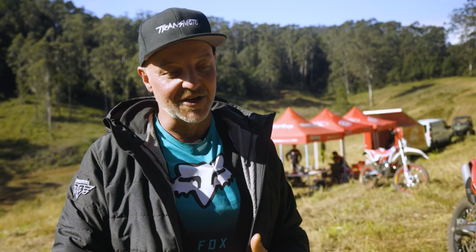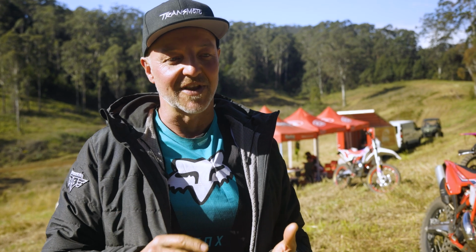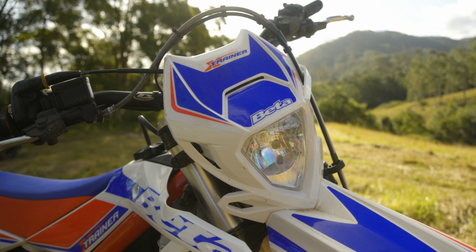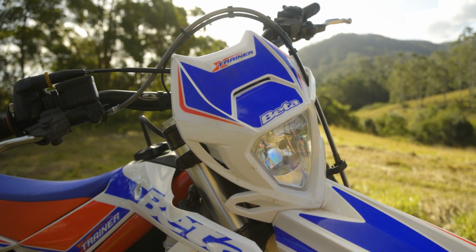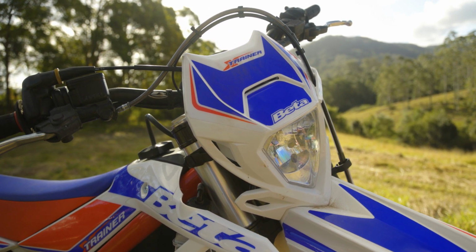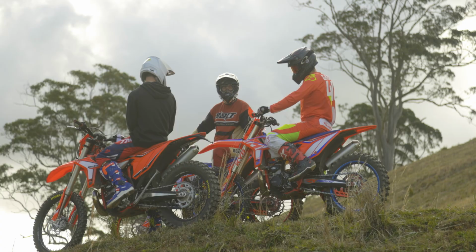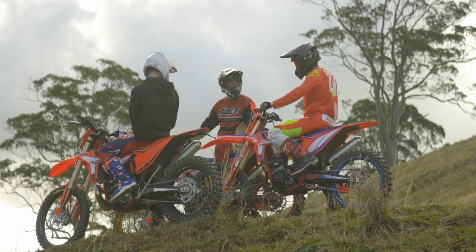And in the meantime, not only have they been upgrading those models, but they brought out an RX300 motocrosser, and they've got an Xtrainer, which is a mellow or detuned 300. So the really interesting thing for us is, when you look at that range, it's a freaking smorgasbord, but 4 of the bikes are 300cc two-strokes.